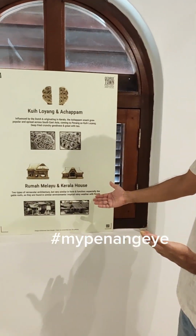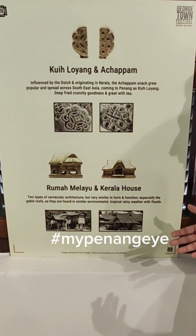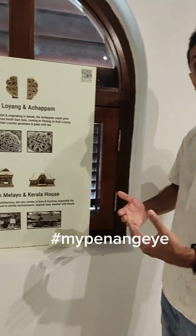The next is Rumah Melayu and Kerala House. So this is more of a similarity of architecture based on our climates, because both Penang and Kerala are tropical areas with a lot of rainfall. So the architecture of our buildings reflects that with the very long gable roofs.